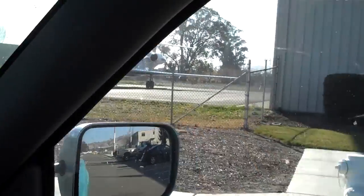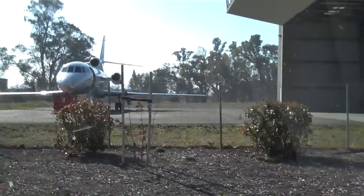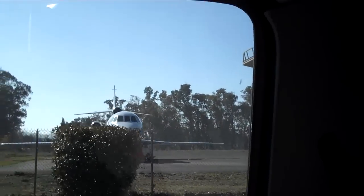Oh, this will also be pretty cool too. Check this out. This guy landed right behind us at Vacaville. You can actually see him. One of the Copart Falcons. Here you go. It's a triple. Triplet jet. One day I might fly one of those. That'd be awesome. So anyway, back in Vacaville, we landed. Pretty good flight. No hiccups, no bumps, and everything went good.